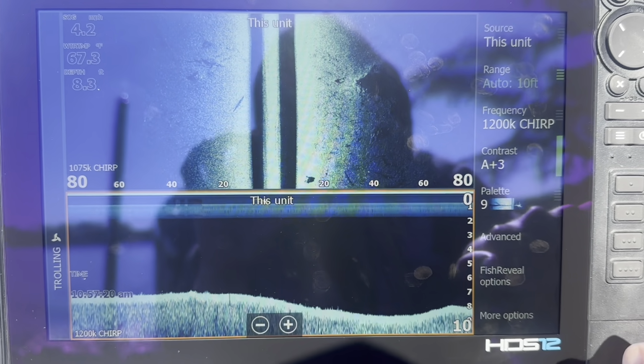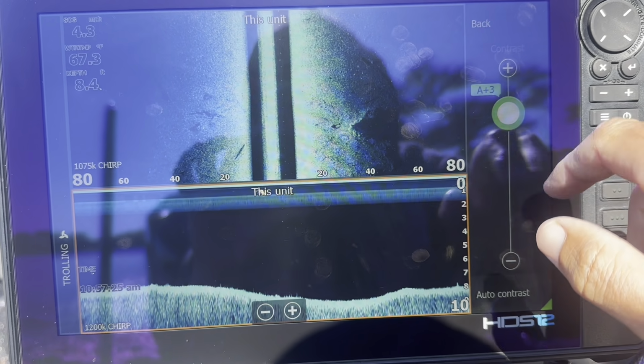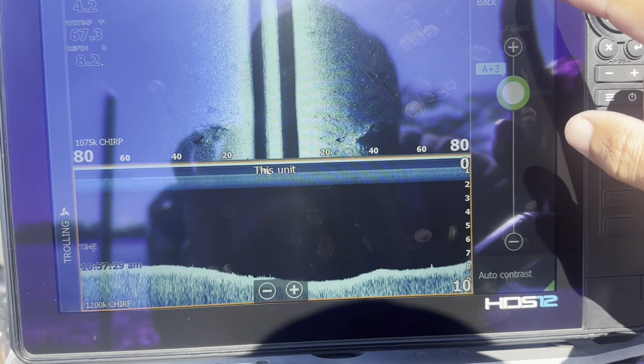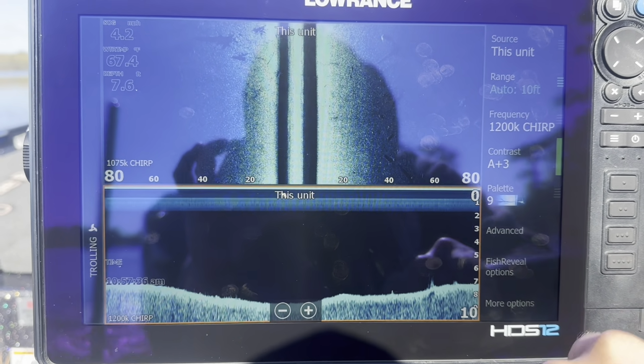Here you see the 1200. My contrast is +3. If you go back down, you can run it on auto, but I like to bump it up a little bit. It makes the fish, when you get marks like that, stand out a little bit better. Again, that one's on auto. That's so it adjusts with the bottom as it keeps changing.